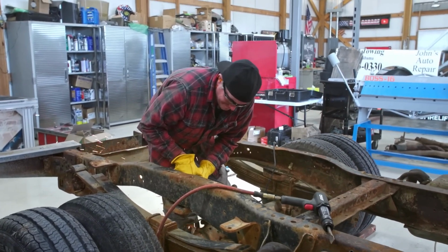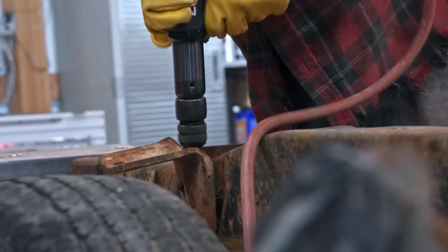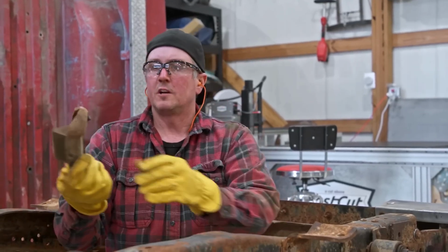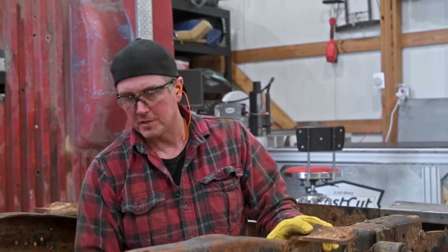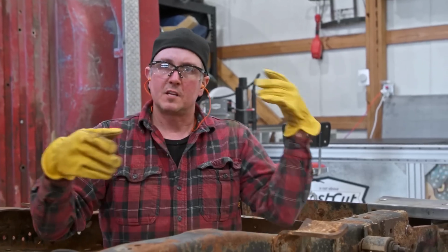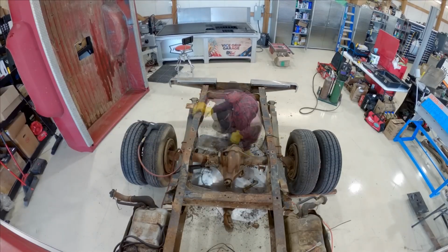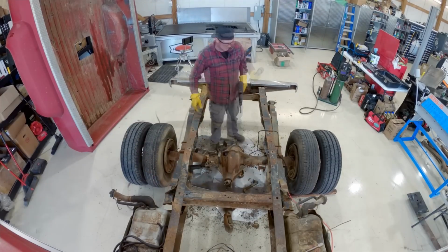I broke out the grinder and the air hammer, and I've been getting rid of all the extra brackets on the frame. Everything was riveted onto this chassis, so rather than unbolting it all, I'm having to cut the rivets, air hammer them out, and I'm just about done. I almost got like a clean slate to work with, so it's moving along pretty good.